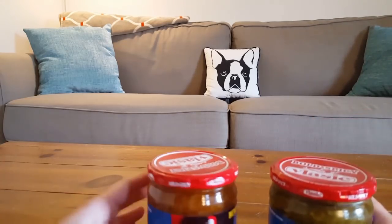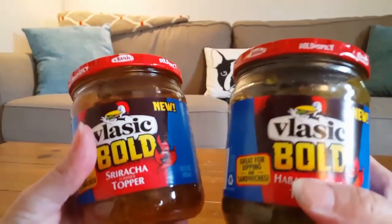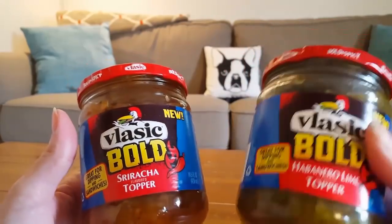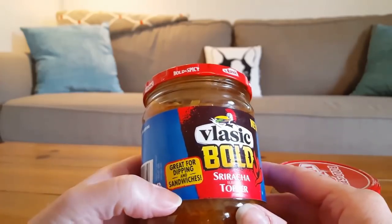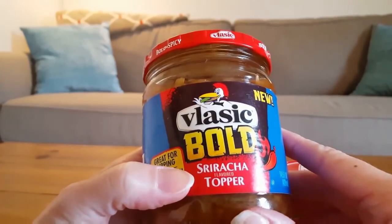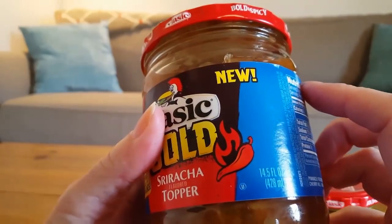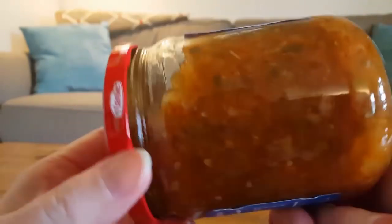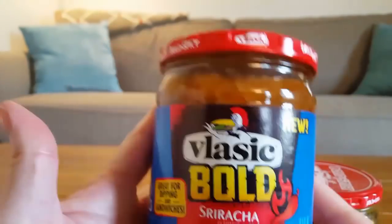The other two things, which I'm so excited about, I won't be eating, but I know my husband will, and probably a couple of my daughters would be trying this. This is the name brand. This is great for dipping and sandwiches. This is Sriracha Flavored Topper Bold, and this is 14.5 ounces. So this is a big jar. It's heavy. You can see it's like a salsa. You can put it on your hamburgers, your hot dogs, dip your chips in it.